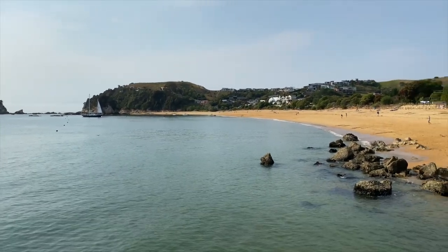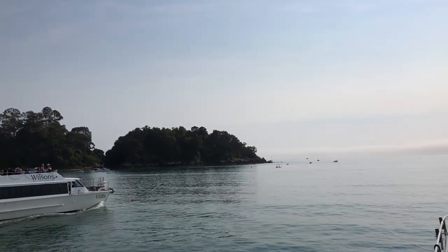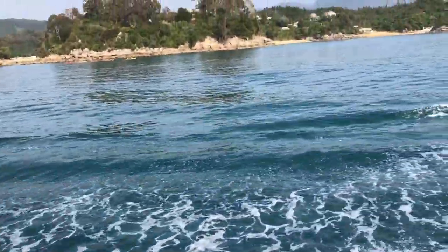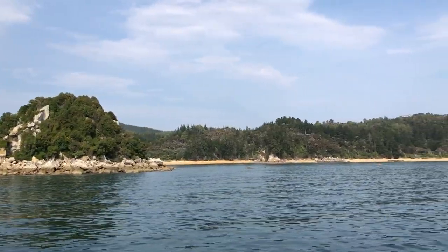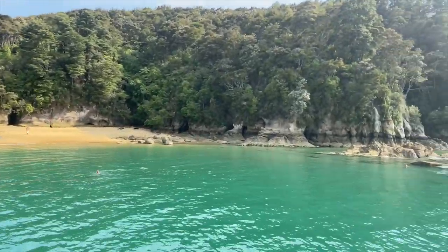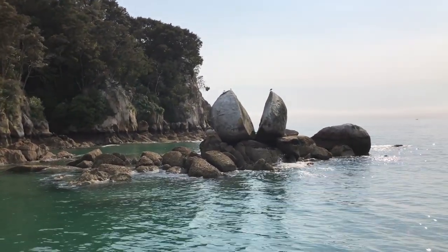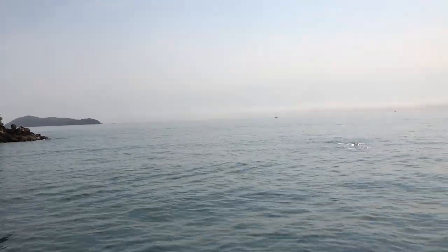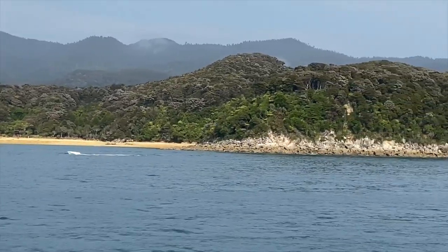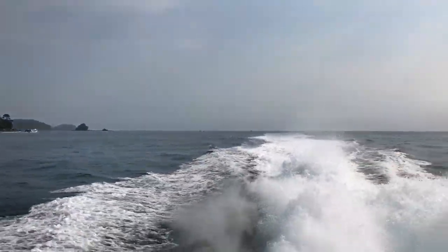See that bird? I'm really missing my elder son Dul, who didn't join us on this trip. Friends, enjoy the scenic view through the cruise with me for the next few minutes. Oh wow, look at that split rock. One thing I heard about New Zealand is that the weather is very unpredictable. So be ready for any kind of drastic change in weather. The best practice is to layer the clothing.